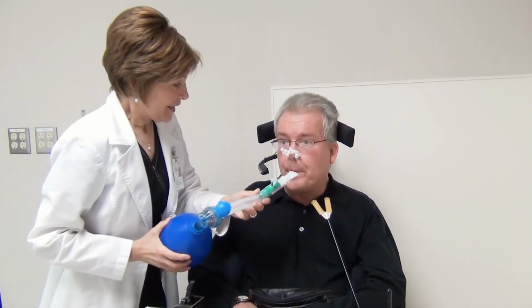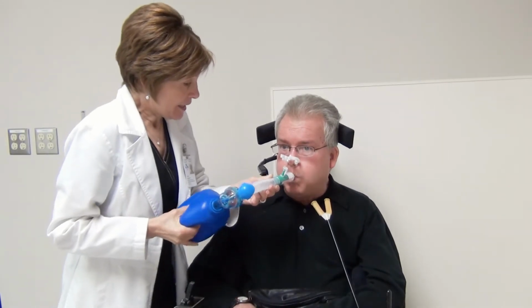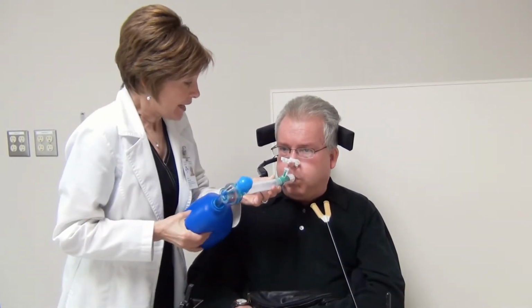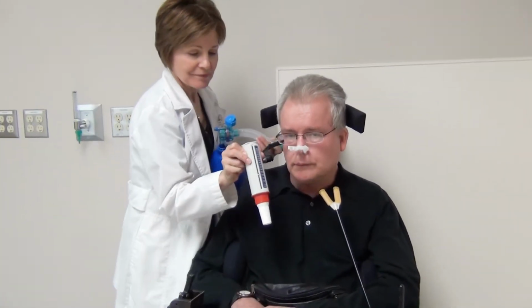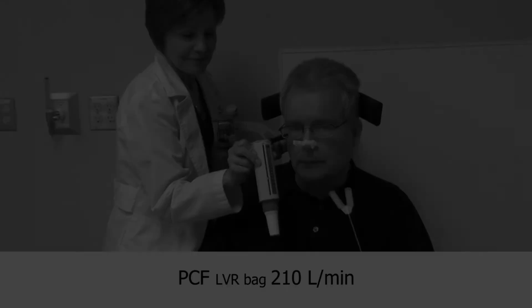Cough efficacy is remeasured followed by lung volume recruitment with a modified resuscitation bag. Big breath in. Take a breath in. Take a breath in. Hold your breath. And cough. Our new peak cough flow with the bag is 210 liters per minute.